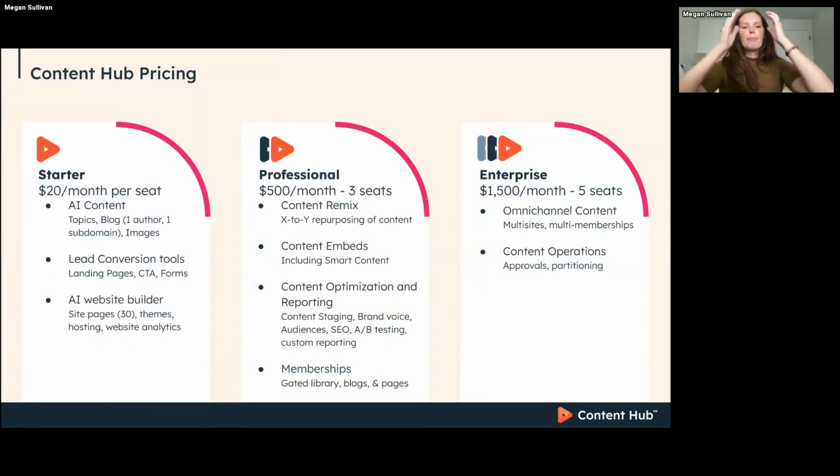I will quickly pull up the pricing for Content Hub. If you are currently on CMS Hub and are happy with CMS Hub, you can definitely stay on CMS Hub. And if you want to migrate over to the Content Hub, you'll have all the same features that you would with CMS Hub, except for some of the new Content Hub features that are available only to Content Hub users. If you're curious what this looks like for you to migrate, update, or upgrade, I would recommend getting in touch with a HubSpot sales rep to talk you through the best options for you if you're currently on CMS Hub and interested in exploring some of the Content Hub features.